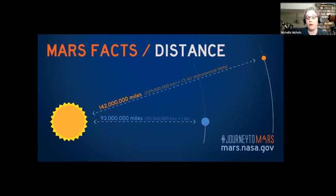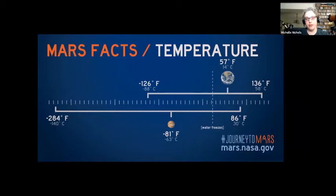The average temperature on Earth is about 57 degrees. So that is average over the entire surface of the Earth. The average over the entire surface of Mars is minus 81 degrees Fahrenheit. Let's put that another way. The highest temperature on Mars near the equator is about 80 degrees, 86 degrees, somewhere in that range, 80-something degrees Fahrenheit. The lowest temperature at the coldest point of southern hemisphere Martian winter, it can get down to a balmy 284 degrees below zero.